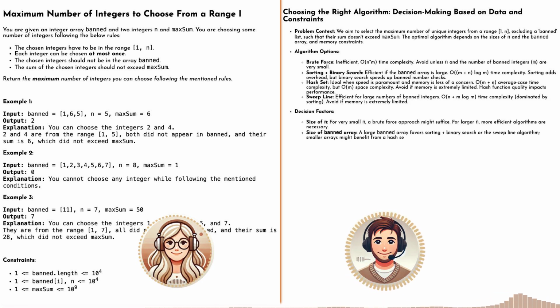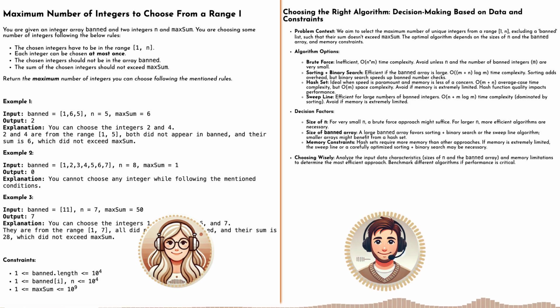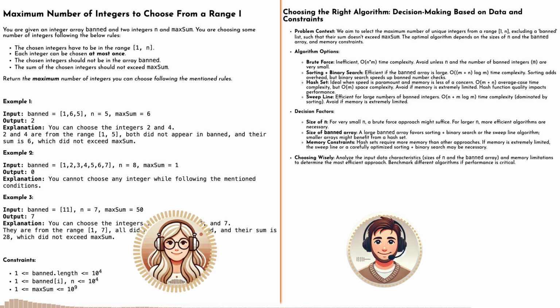Welcome back to AI.Code.Cast. So we've explored these three different approaches to tackle our integer maximization problem: binary search, hash sets, and the sweep line technique. It feels like we've gathered this powerful team of algorithms, each with its own strengths and weaknesses. You're exactly right. Now, the key question is, how do we choose the best approach for a given situation? It's decision time. We need a strategy to pick the right tool from our algorithmic toolbox.